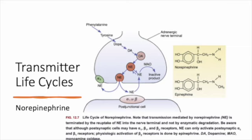Once this transmission is terminated by the reuptake of norepinephrine into the nerve terminal, after reuptake, it's undergoing 2 different things. It can either go back into the vesicle to be reused again and repeat this life cycle, or it can be inactivated by the monoamine oxidase, or the MAO. And this is an enzyme that's found in this nerve terminal. Every step of this cycle of norepinephrine can be altered by a therapeutic drug agent.